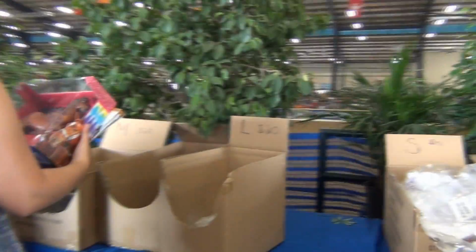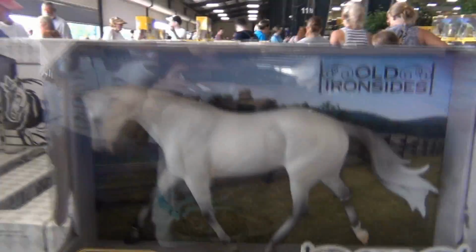Any t-shirts that can get broken down? The Breyer Store didn't have a line, so they have some Diablo DLCs here. Went ahead and popped in here, see what they got. Oh, they got these Dr. Peaches t-shirts. Here's Old Ironsides. There's a whole bunch of her. Oh my goodness. A whole lot of her.